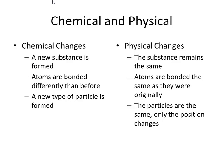Okay? A physical change, we have the same substance. The atoms are bonded in the same groups as when they started. And the particle itself changes position. And I'll give an example of each type. So I'll give that in a sec. I'll let you guys copy this down right now.